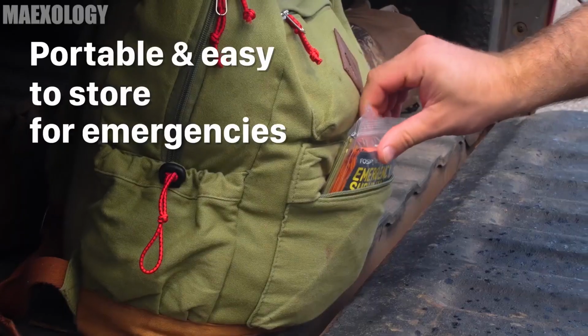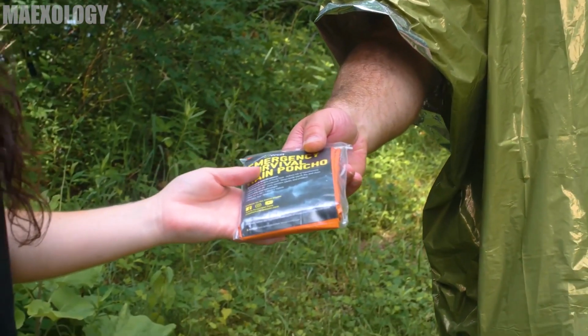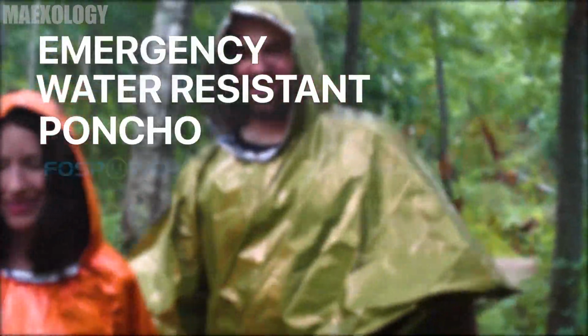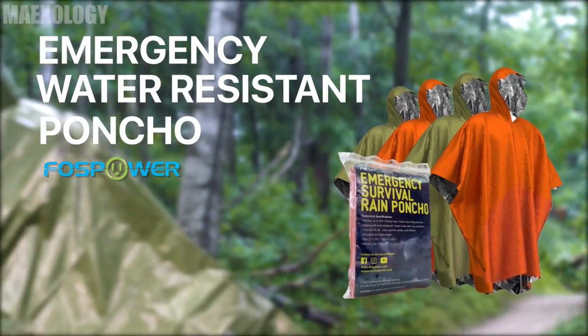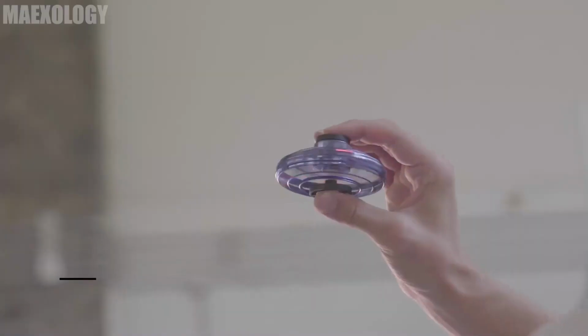In case of emergency, it will act as a blanket. 90% of the heat produced by the body is retained by the substance. The poncho's reinforced seams and tough polyethylene material let you move around freely without worrying about accidentally ripping or puncturing it. This is available for $13.